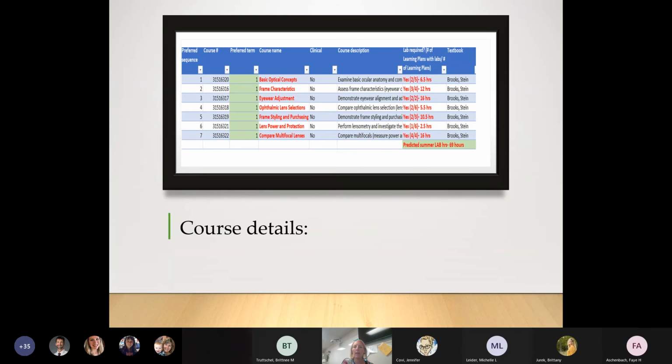So I have a course details sheet that I'll share with anyone interested, especially prospective students, and I think employers would be interested in this as well. I just took a little snapshot of this spreadsheet here. These are just the summer courses that we would recommend. There's some context as to what's actually happening in this course and how many hours we would expect you to be on campus or to be in a lab practicing a skill.